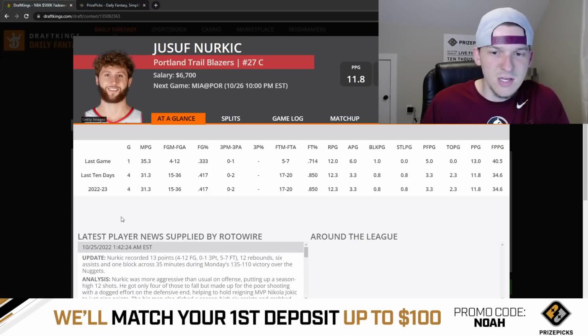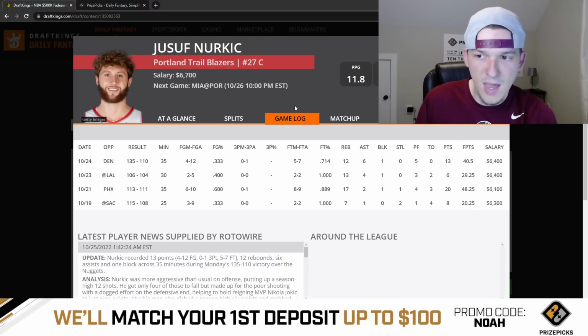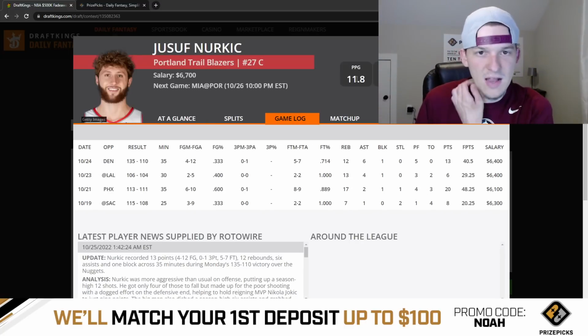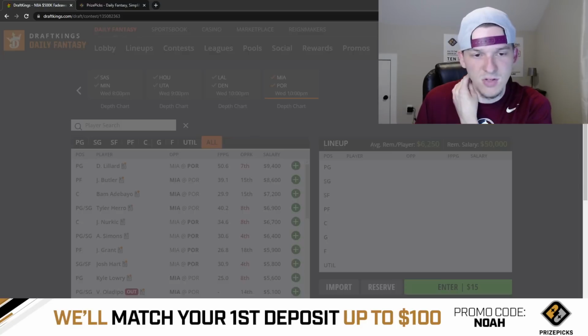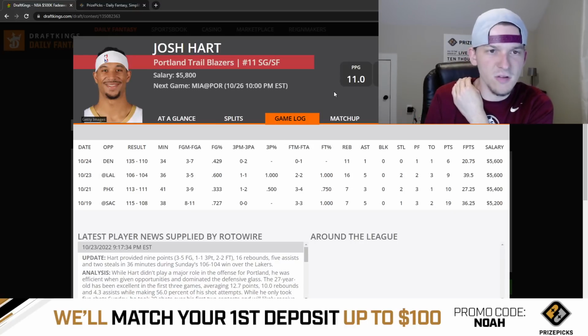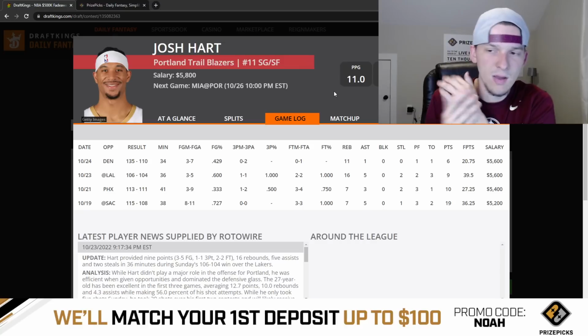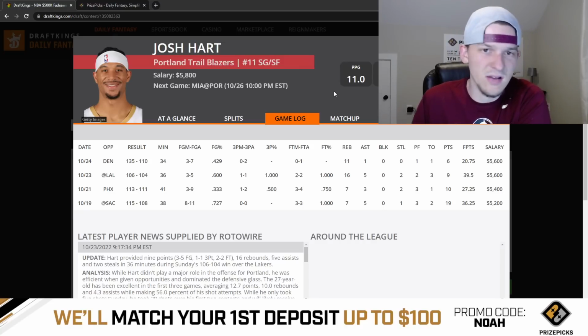Nurkic at 6,700 I think still has the upside to pay off this price tag. Don't love the matchup against Bam, but Nurkic is a guy that can stuff the stat sheet, can produce in any matchup pretty much. And then Josh Hart is just going to play really big minutes. He's a guy that can do everything when he's on the floor, can score, great rebounder, can get assists, can get defensive stats too. Again, tough matchup against Miami. Price tag's up a little bit, but I still think Josh Hart is in play.